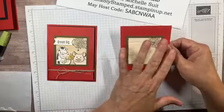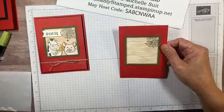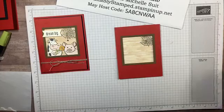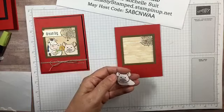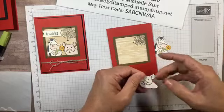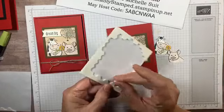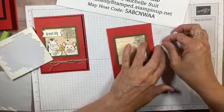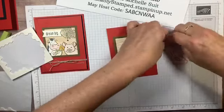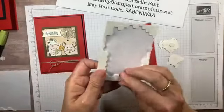Now, I'm not going to adhere this to my card base yet, or to the mat yet, because I want to go in and put my animals in there. So I went ahead and I stamped and colored my cow and my pig, and I just did the top parts of them because you're not going to see the bottom ones. So I took a dimensional, of course, put dimensionals behind the little cow. Whoops. Because I want them to look like they're peeking out the window, not flat against that. All right, one behind the little pig.